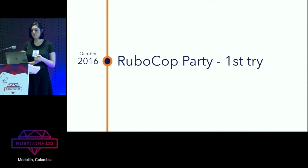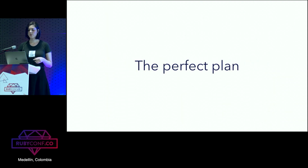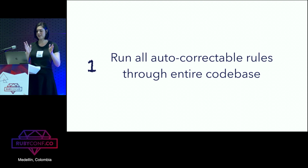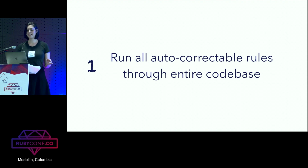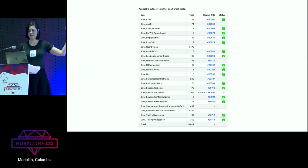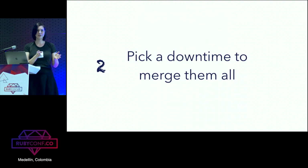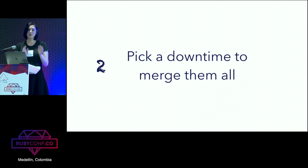With the success we saw so far, we were ready to run it through the entire codebase. We had a perfect plan. Step 1 would be, we first run all the auto-correctable rules through the entire codebase. We did it. You can see here. Step 2 would be picking a time when there's the least amount of people deploying code so that we could merge all those pull requests that I showed you before with minimal conflict.